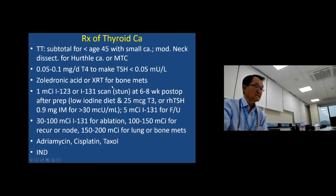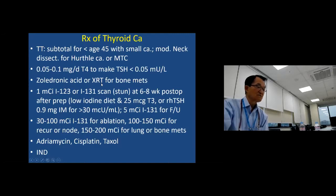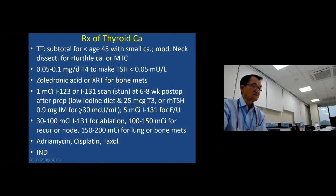And if there's a bony metastasis, certain diphosphonate or zoledronic acid, or if there's a single metastasis, external beam therapy to relieve pain and to also knock down tumor cells. Now, for the iodine scan, we have to wait 4 to 6 weeks post-op. After a certain low iodine diet, we give human recombinant TSH 0.9 milligram intramuscular injection to raise TSH up to about 30. And then we usually give 5 millicurie iodine 131.